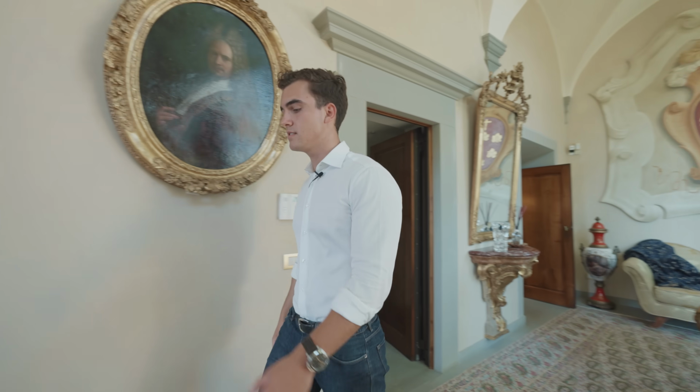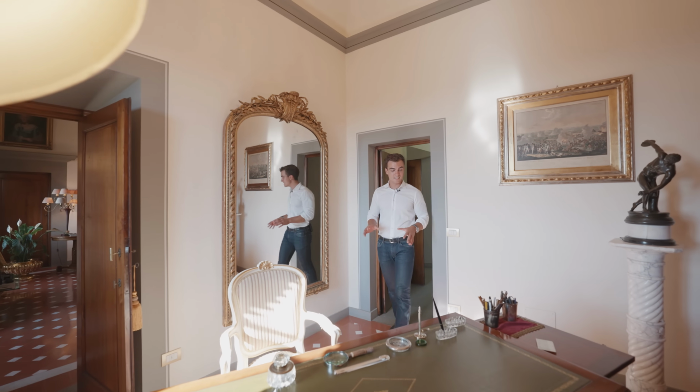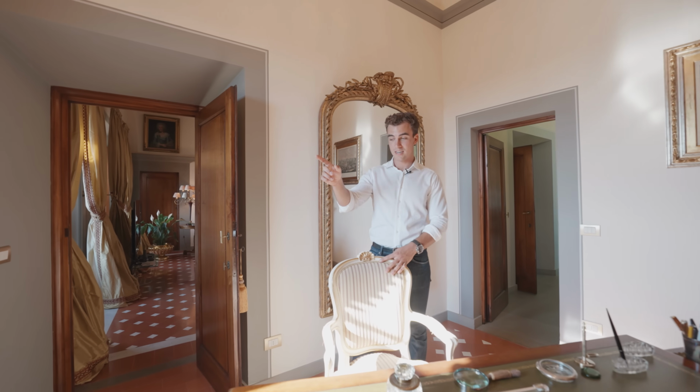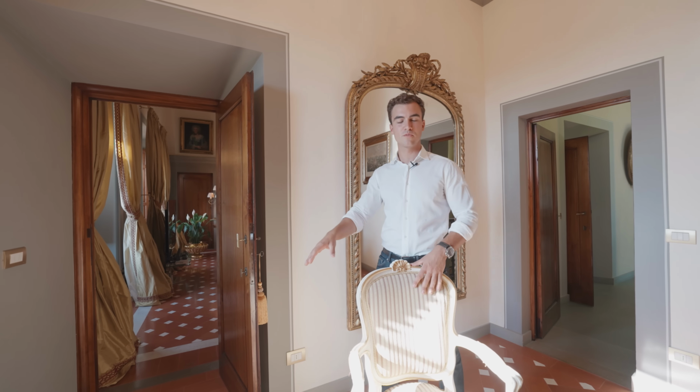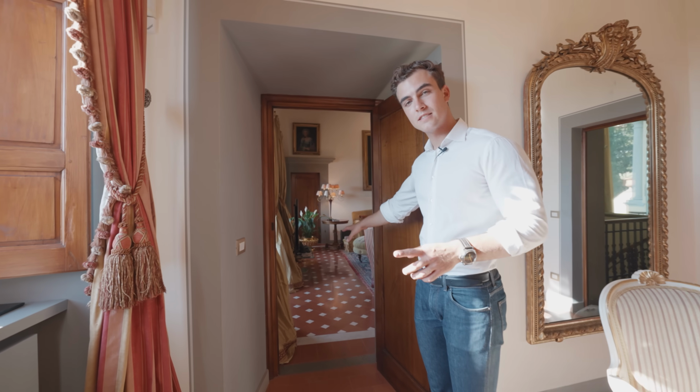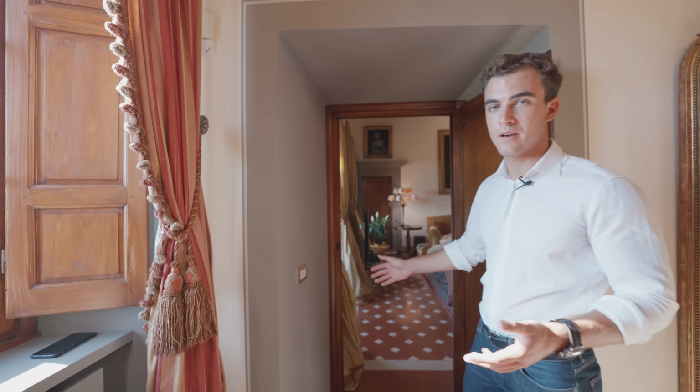Over here, instead, we find this nice and cozy office space overlooking the Tuscan countryside. On the floor there is this beautiful terracotta mixed with marble, and on the right side, let me show you the living area.